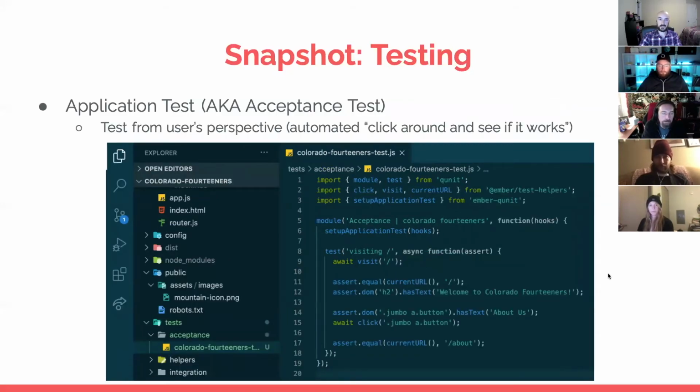Now we need to actually tell it what we want it to test for. So what we're going to do is tell this imaginary robot, which is going to run through our app, click around and see if everything works. That's what an application test is like. We're going to tell this little robot, async await, you're a fast robot, so just make sure everything loads. Hold on a moment. And now we want you to go to the index route and then check that URL path. Make sure that we're in the right spot. And then also double check that page, that template should have an H2 that says, welcome to the Colorado 14ers. That's just a double check. And if both of those things pass, then yeah, okay, we're in the right place.